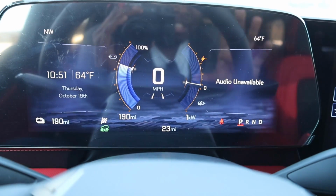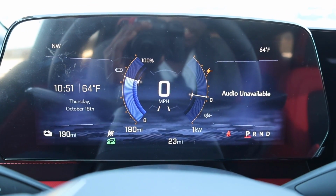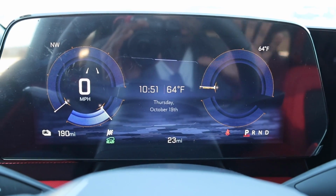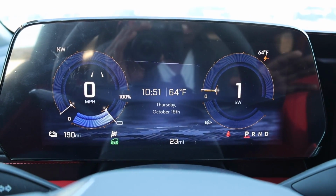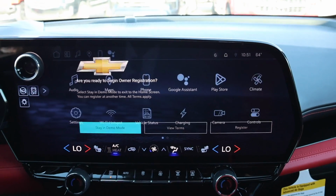So yeah, you have this screen here. Shows you where you are for the battery, also for the charge there on the right side. And it goes back to this screen here. I like how it shows you the date, time, and the temperature. All great information. Now this screen here is huge.